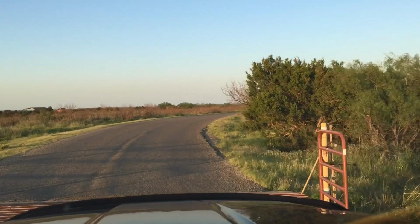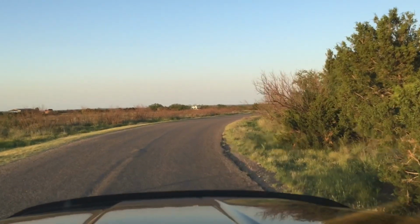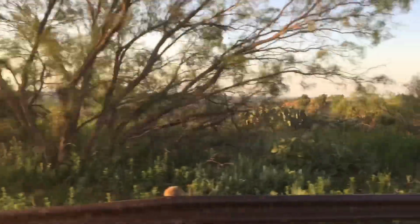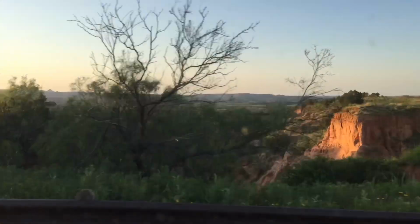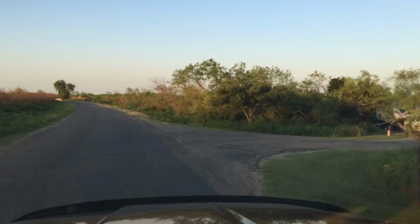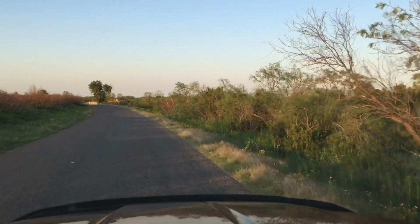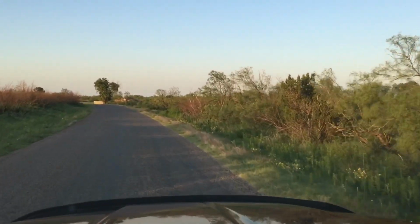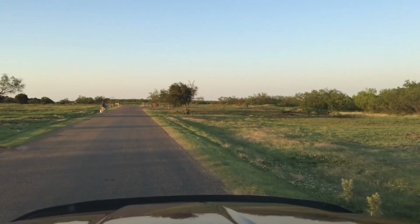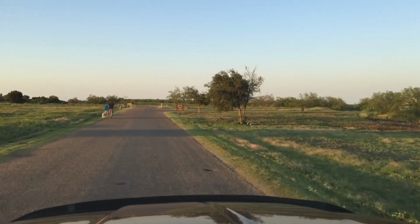All right, so this is the Bison Gate. The canyon out there. Wow. All right, so there's Honey Flat. And of course, they're full. Prairie Dog Village. Oh, there's one right there. That's cool. I'll see those tomorrow.